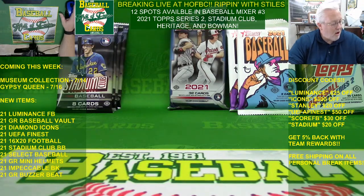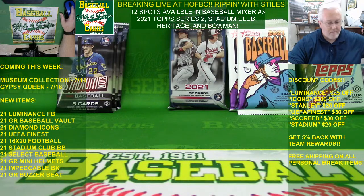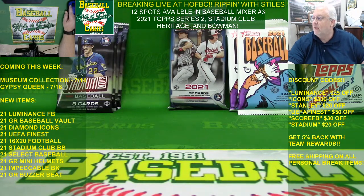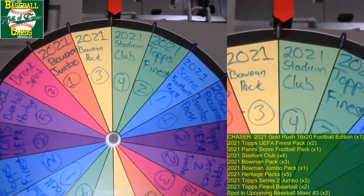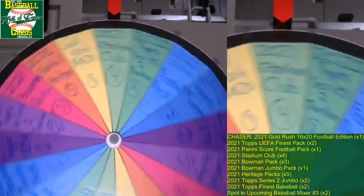And while we are talking about ripping goodies, we got a few more. Two wheel spins for Matt W. So, Matt W., we're going to get going on your wheel spins. Come on over here. Let's switch on over to the wheel view. And here we go with your first of two wheel spins, Matt W.